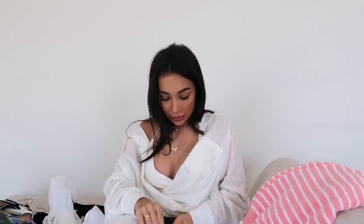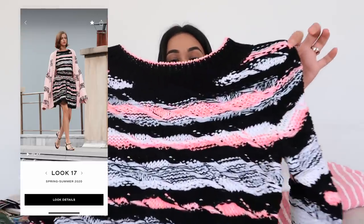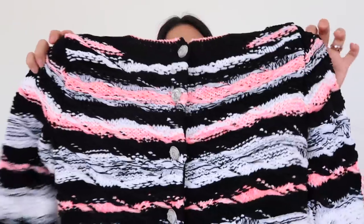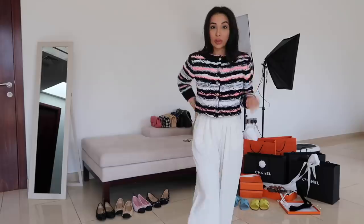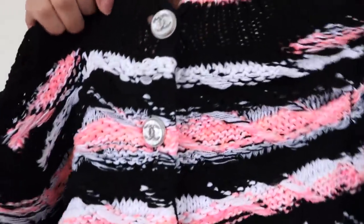So here, this might be a little shocking to people who have been on this channel for a while. You're probably thinking, what's happened to this girl? There's more color. It's actually a top which had a matching skirt. This is from the runway collection. It is so beautiful, but because it's got buttons going all the way down at the back, I'm actually gonna wear it both ways.